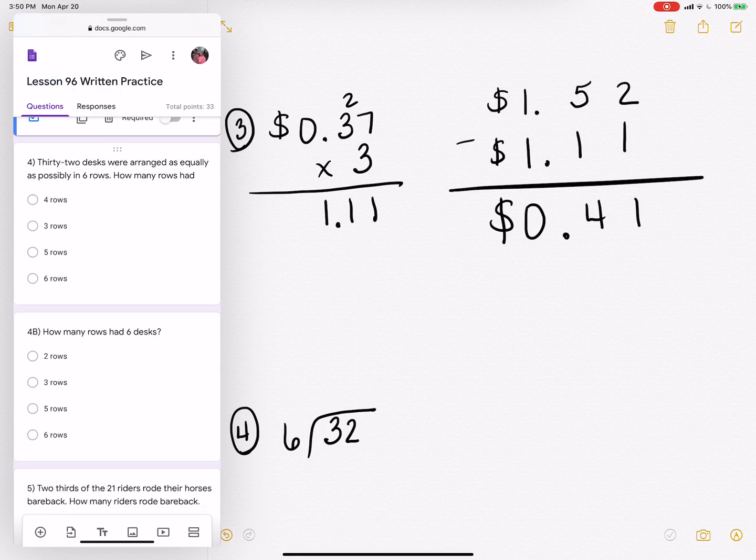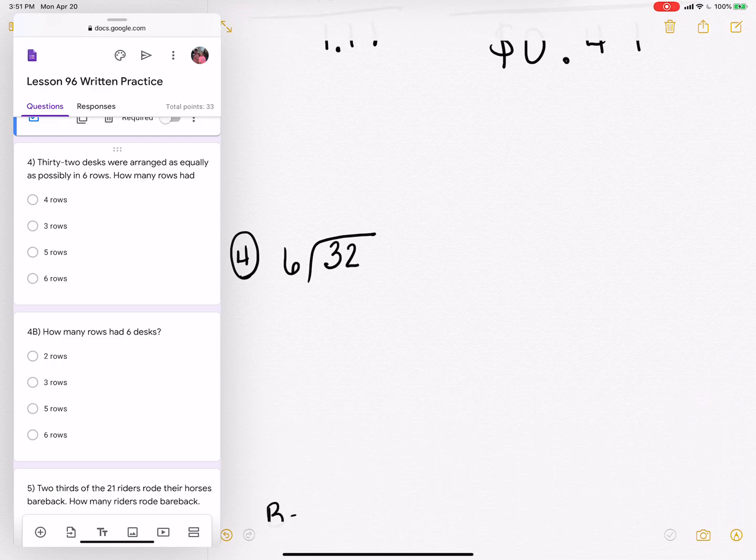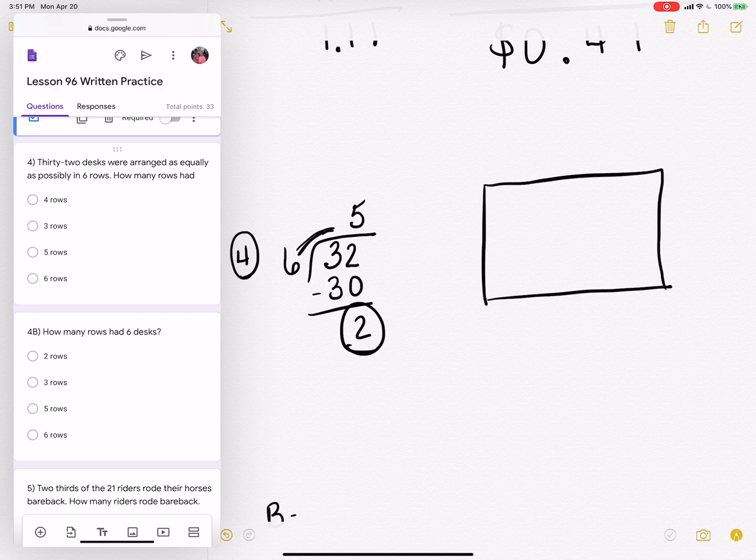32 desks were arranged as equally as possible in 6 rows. How many rows had exactly 5 desks? So divide 6 rows. 6 times 5 is 30. That means there are 2 desks left over. So if you think about that, there are 6 rows of 5 desks. But then there are these 2 other kids. So what does a teacher normally do? She just puts them in 2 other rows. So if we had that, it would kind of look like this.